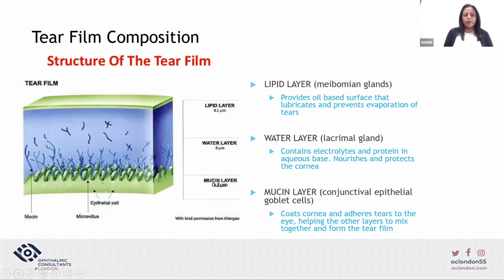So just a quick recap on the structure of the tear film. It's a very simplified picture, courtesy of Allergan. And traditionally, there's always been said to be 3 distinct layers of the tear film. You've got your lipid layer that prevents evaporation of the tears. You've got your aqueous or watery layer that contains the electrolytes and proteins, and that layer helps to nourish and protect the cornea. And you've also got your mucin layer, which coats the cornea and adheres the tears to the eye, and it helps the other layers to mix together and forms a tear film.